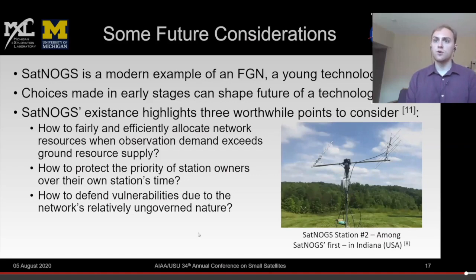Second is how to protect the priority of station owners over their own station's time. If I have a ground station that I'm using for my satellite, and I'm also willing to share this capacity with the community, I need to make sure that I'm not being crowded out by the community, because then I'm going to want to no longer share my resources if I can't use them for my own satellite. And thirdly, we want to make sure that we're able to defend against vulnerabilities due to the ungoverned nature of SatNogs. Right now, SatNogs is very open source, and there are admins to enforce the rules, but you can do a lot of things like scheduling absurd numbers of observations in a short period of time, which is analogous to a DDoS attack, or also there's a risk of other people being able to intercept your uplinks to the spacecraft.